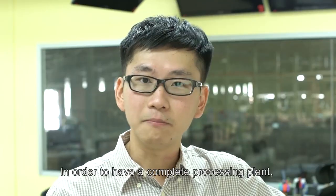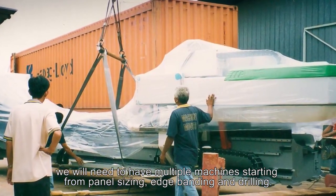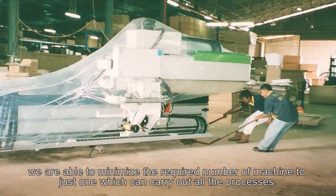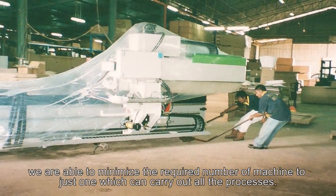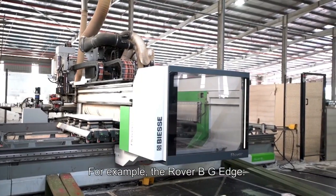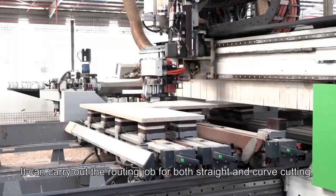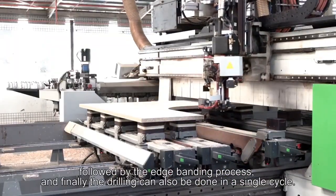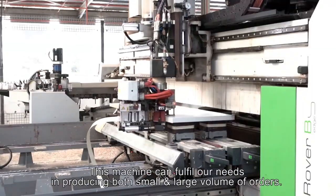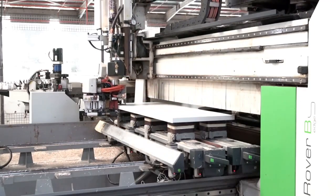In order to have a complete processing plant, we will need to have multiple machines starting from panel sizing, edge banding, and drilling. However, with Biesse technologies, we are able to minimize the required number of machines to just one, which can carry out all the processes. For example, the Rover BGH. It can carry out the routing job for both straight and curved cutting, followed by the edge banding process, and finally, the drilling can also be done in a single cycle. This machine can fulfill our need in producing both small and large volume of orders.